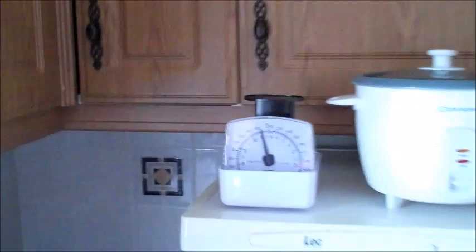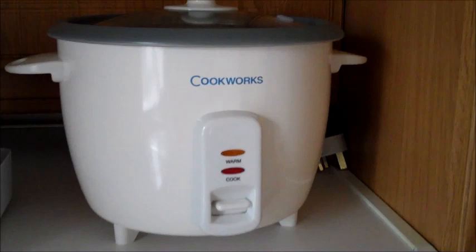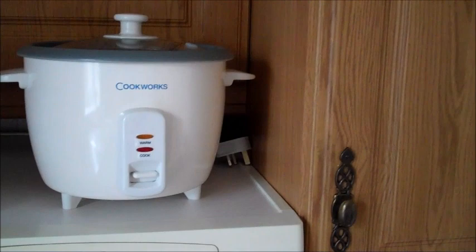I've got on top of my fridge freezer some scales and a Cookworks rice cooker. It's an incredibly cheap rice cooker, but it is absolutely fantastic rice. You would look at that rice cooker and think it's too cheap to be decent, but it's brilliant. So there you go, there's my one bedroom flat slash apartment if you're in the States.